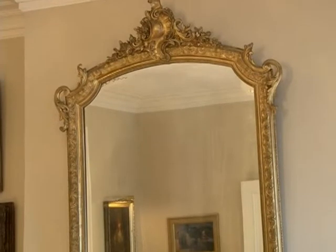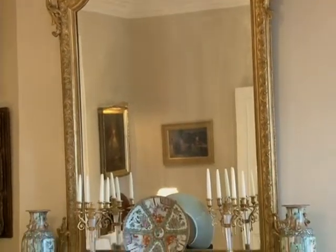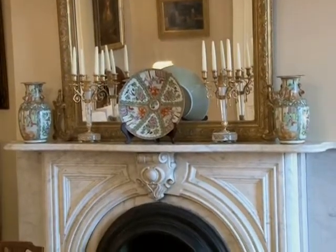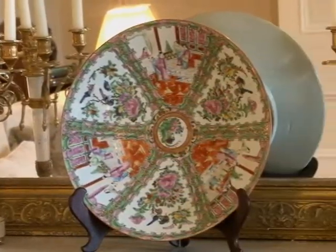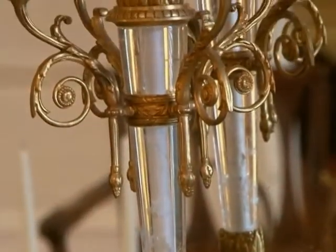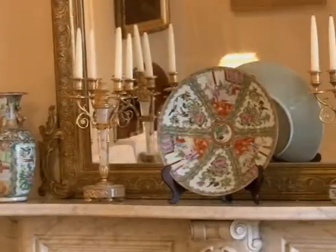First of all, the beautiful gilt wood mirror is French and dates to the 1840 to 1860 time frame. On top of the mantel are three pieces of Chinese export rose Canton. They date from 1840 to 1860. And in the middle here are beautiful rock crystal and bronze doré candelabras from the turn of the century.